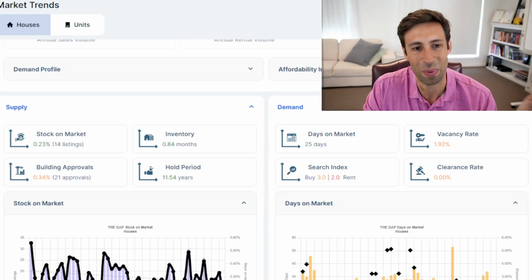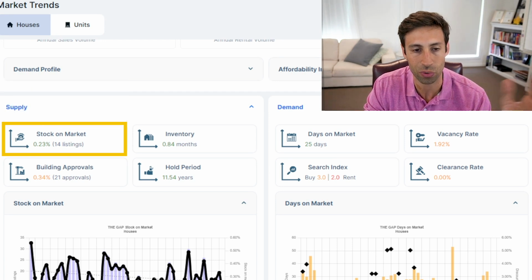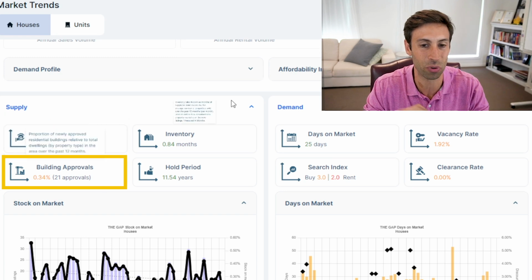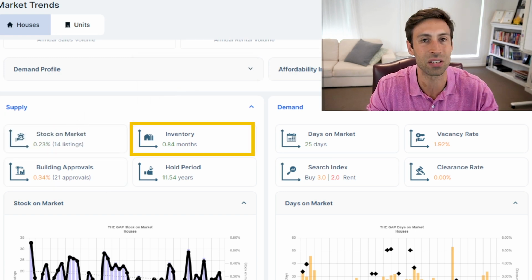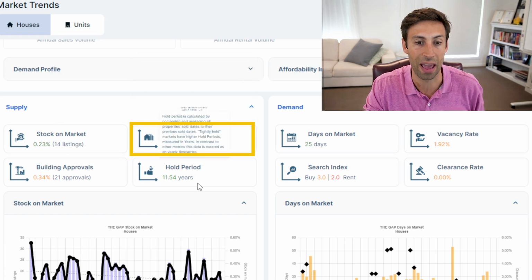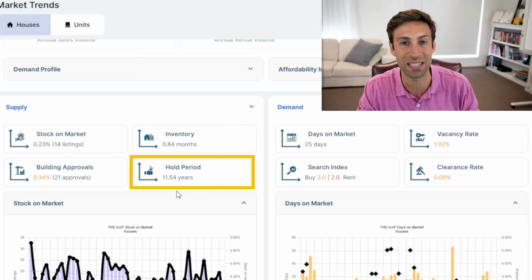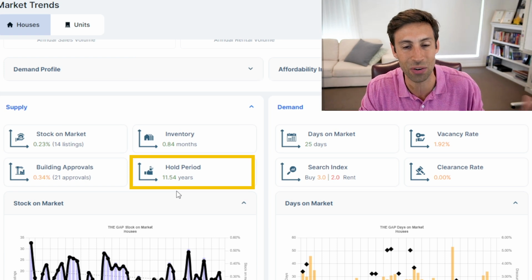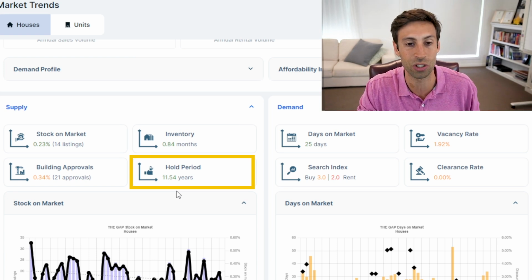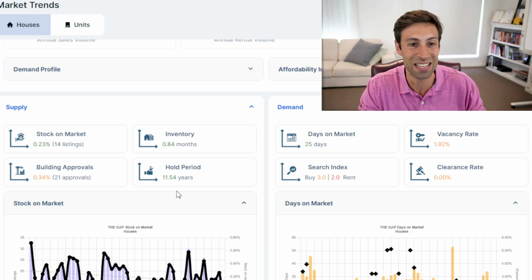The entire suburb has very low stock on market, so you can see there's only 14 listings according to these stats. It's got basically no building approvals, 21 building approvals. The inventory, so that is the time the current stock on market takes to sell, is less than a month. And the hold period, how often people actually sell their properties, is over 11 years. Generally the average for Australia is about 7 to 8 years. So in this location, people don't sell. They buy in and they never sell, basically. So that is the supply.